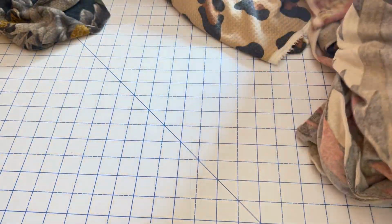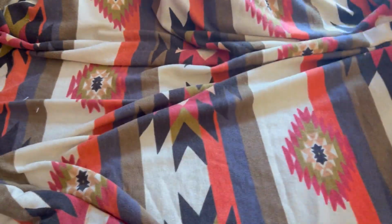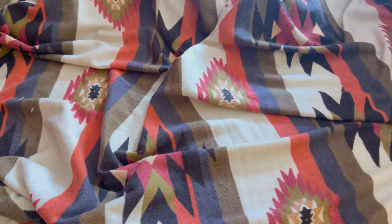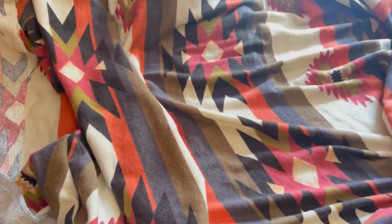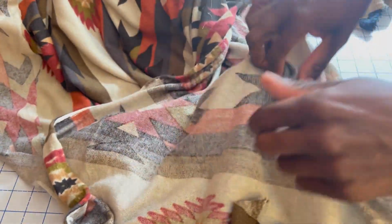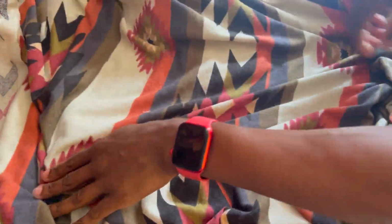I found this kind of tribal knit, southwestern print knit. Has some good stretch to it. Again, I found this in the sample bin. I really love these colors. This is perfect for fall, for a cardigan or a sweater. It's really soft and comfortable, so I'm definitely going to make some kind of cardigan or sweater with this material.